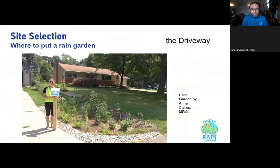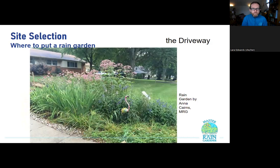Sometimes rain gardens will also get put adjacent to driveways. This is Anna Cairns, a master rain gardener from the Livonia area. And she had water icing up on her driveway. So she dug out next to the driveway so the water would flow off and into a rain garden that she dug out. So she was solving her icing problem on her driveway. And here's what that rain garden looked like a year later.